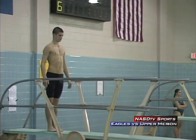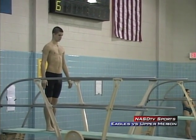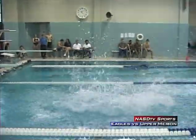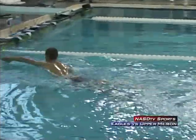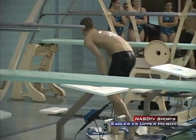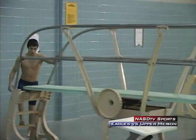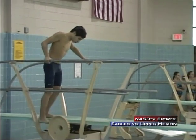Danny for Norristown is up next. Danny just did a double tuck. That is 2 somersaults in the tuck position. His scores were 4.5, 4, 5. Double is a lot harder than a 1.5, so its degree of difficulty is higher. Next up is Upper Merion.